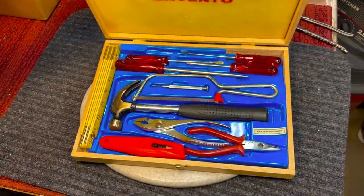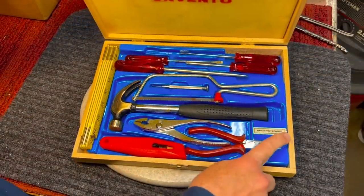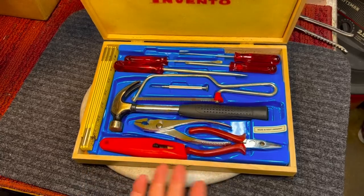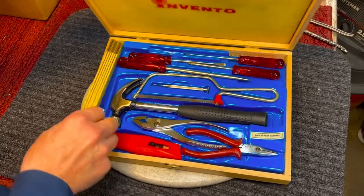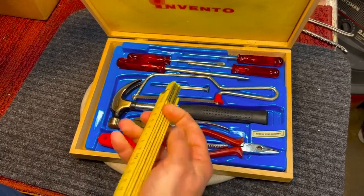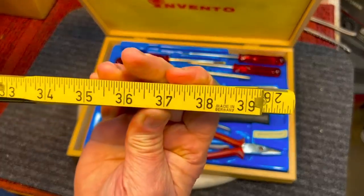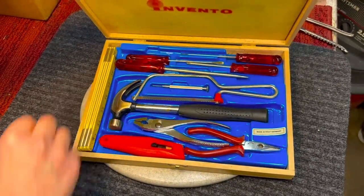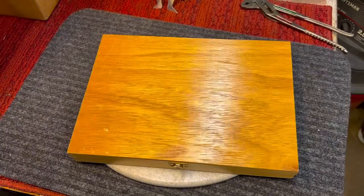And the guy goes, you like that? I go, wow, made in West Germany. It's got all the tools and all nice red, of course, Scoutcrafter. I'm looking at this. It's got the nice ruler. This one's made in Germany. This one here, you can see, made in Germany, right? Centimeters. So I said, he goes, $2. That's what started me off.